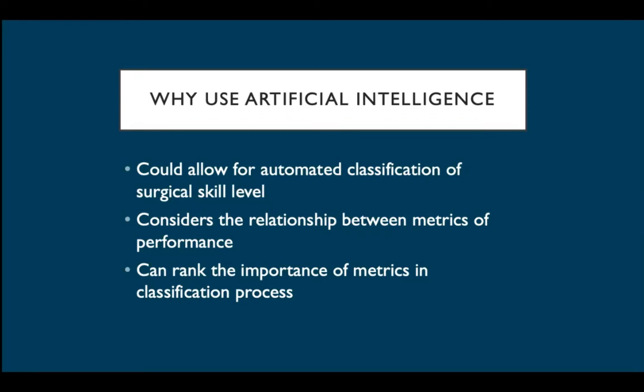It would be nice also to be automatic in a scenario where a trainee wants to train on their own and not have necessarily a person assessing them. In a scenario where a trainee would want to self-train, it would be nice to have an automatic classification of their surgical skill, and then they would be able to build up on their skills.